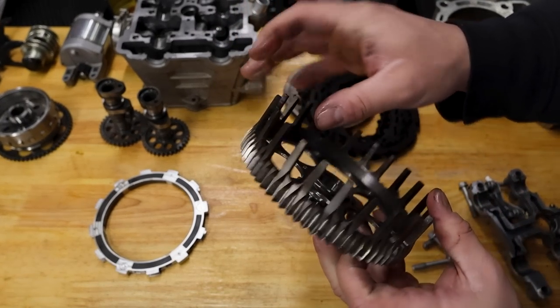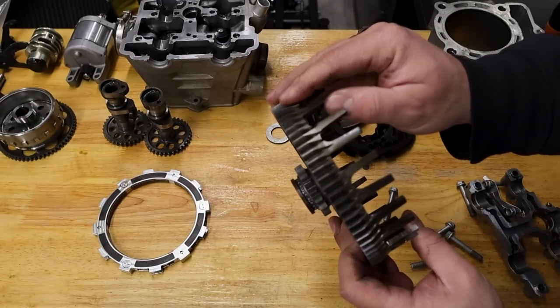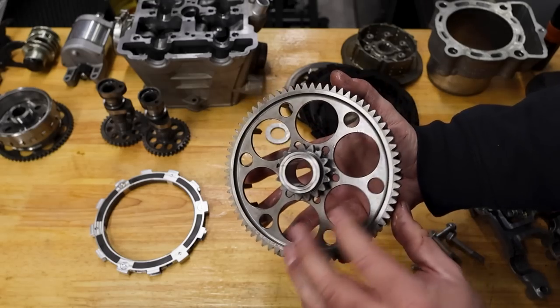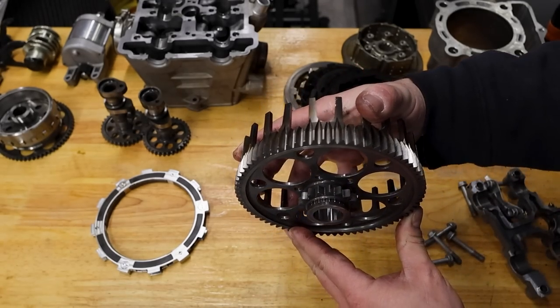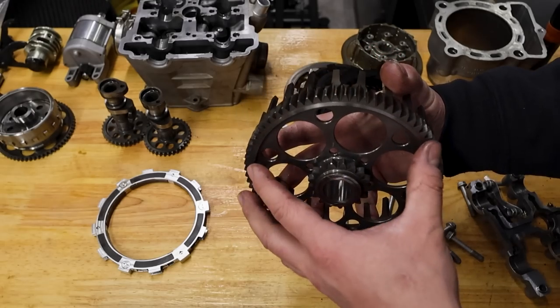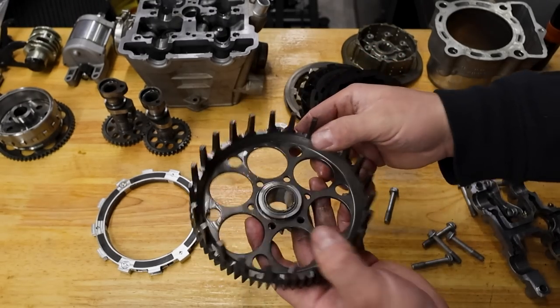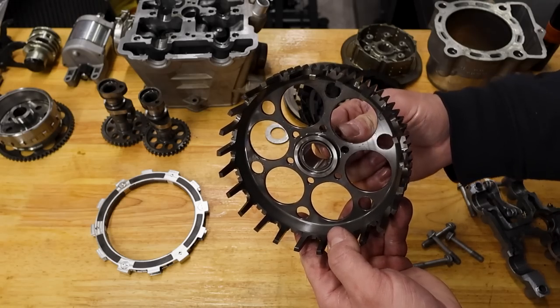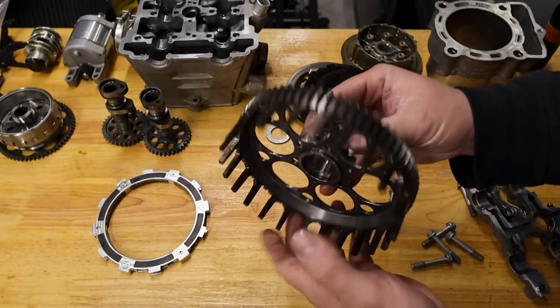I don't feel any grooving at all. I don't know if this is billet steel. Very interesting, the gear is integrated into the basket. Usually, on a Japanese bike, the gear is pressed on the back or riveted to the back. This is very interesting. I think it's all in the name of keeping things lightweight and compact. Very, very cool. Looks like we've got a sleeve in here, probably with a bearing.